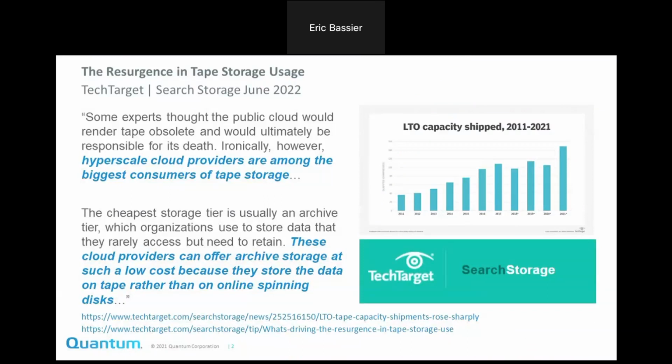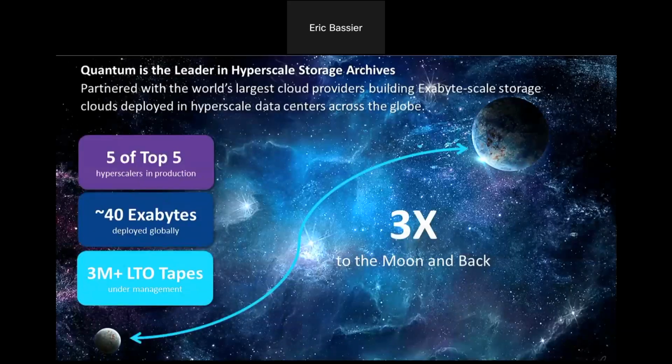One of the big shifts is that hyperscale cloud providers are now among the biggest consumers of tape storage. And they're using tape in a way that's different than the way tape has been used in the past. And I think there's something that any organization that is managing a large amount of data can take away from the way that these hyperscalers are using tape.